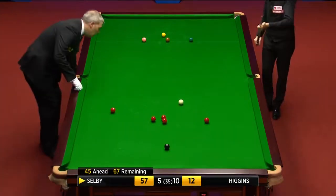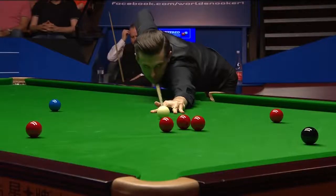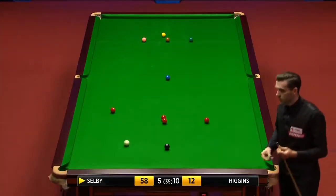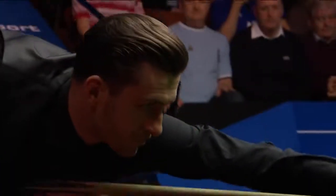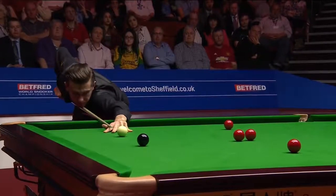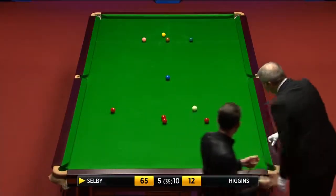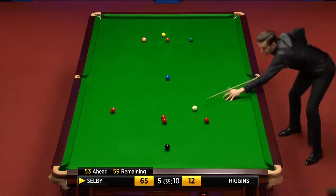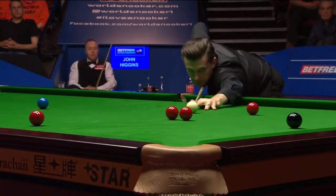Yep, what a contribution once again. 57. Brilliant stuff from Mark Selby. 58. What great champions do. Backs against the wall, find something from somewhere. And what a massive final frame of the session this is going to be, John, coming up. Yes, 65. This was a big frame, as you say. The last one is going to be even bigger.